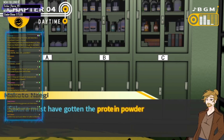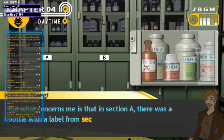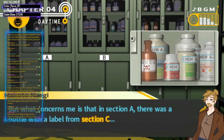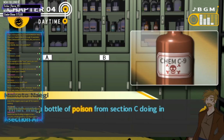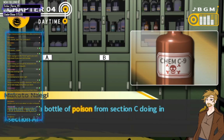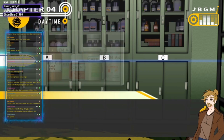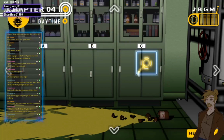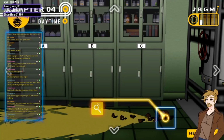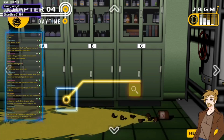C has lethal chemicals. Sakura must have gotten the protein powder from Section A. What concerns me is that in Section A, there was a bottle with a label from Section C. What was a poison from Section C doing in Section A? Reagents. Okay. There's definitely something going on there. I don't think I have a whole lot left to investigate here. Just had to check out this area.